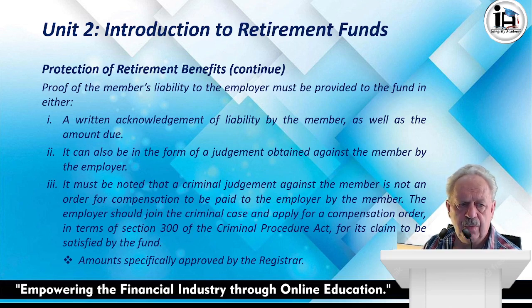Right, if we continue with the protection of retirement fund benefits, proof of the member's liability to the employer must be provided to the fund in either a written acknowledgement of liability by the member as well as the amount due. It can also be in the form of a judgment obtained against the member by the employer. It must be noted that a criminal judgment against the member is not an order for compensation to be paid to the employer by the member.